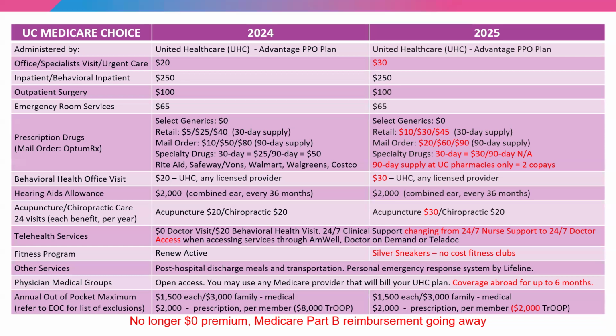The annual out-of-pocket will remain the same for medical services at $1,500 each, or $3,000 for the family. And the prescription out-of-pocket maximum, it will remain at $2,000, and the drug out-of-pocket maximum is going from $8,000 down to $2,000. So you're really not going to see any difference in the prescription drug maximum if you're already in this plan.